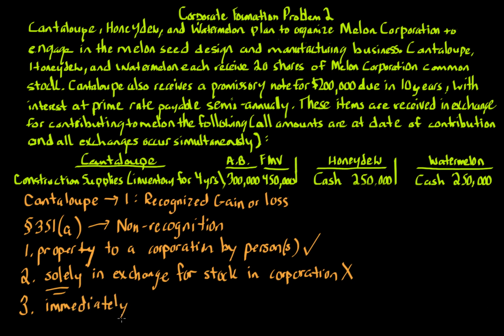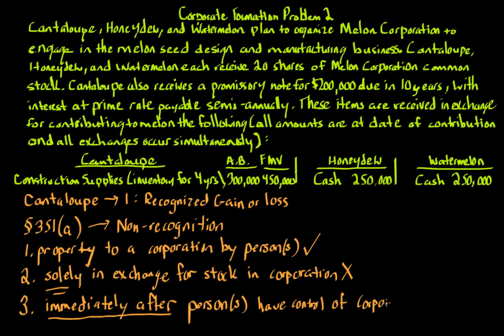Immediately after, that's the key. Immediately after the exchange, the person or persons, so here persons, because Cantaloupe, Honeydew, and Watermelon have control of the corporation. And I always apply the before and after test. So before, how much ownership did Cantaloupe, Honeydew, and Watermelon have collectively together? 0. After, what did they have? Well, they all did this together. So this is all part of the same integrated transaction, the same under the Intermountain Lumber. It's all done together.